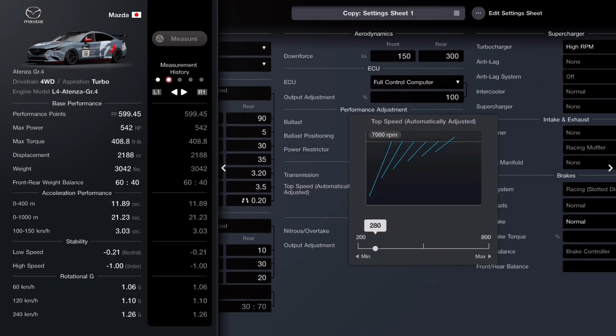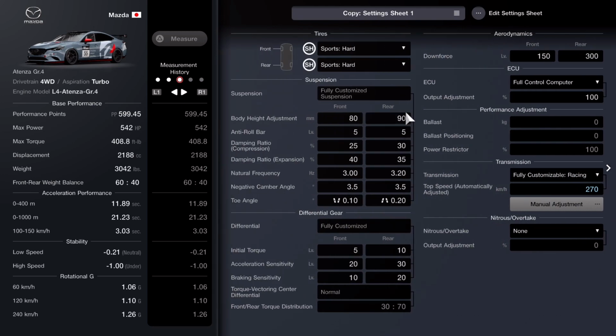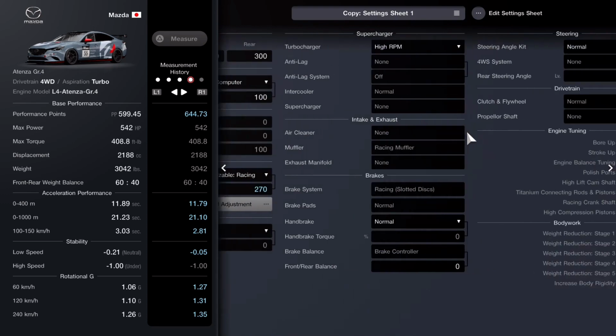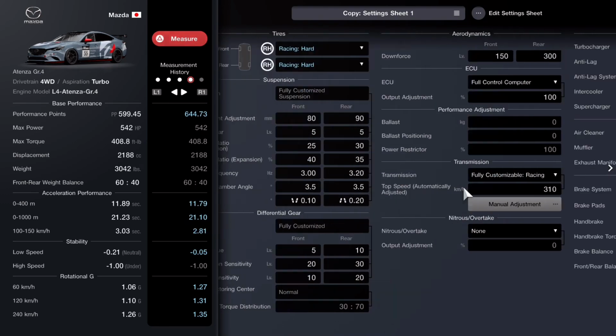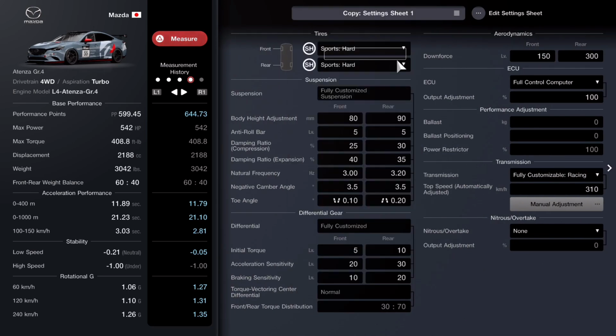I'm going to do it on a duplicate sheet, keep everything the same, and see, look, everything's going to be stock, and then this is going to have racing hards and stuff. See, look, all you need to do is put this to 310 so it can support the extra power, and then sports hard.